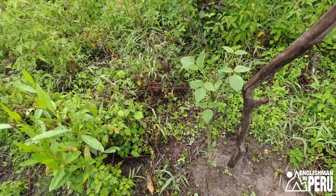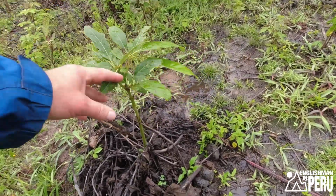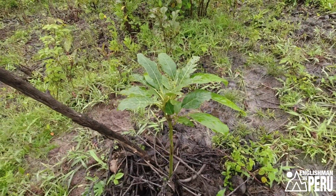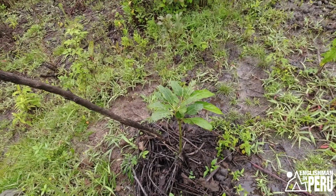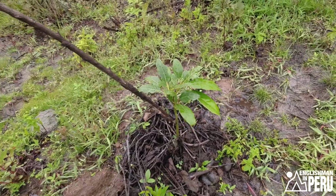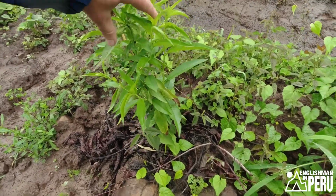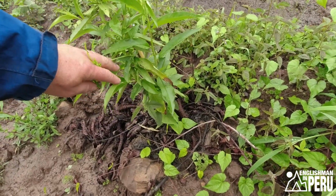Highly nutritious as well. Planted quite a few avocados. This is a grafted avocado, so they won't grow very tall. There are avocado trees that get up to 10-12 meters tall. These might reach 5-6 meters at the most. This is a peach, responding very well since I transplanted it, or planted it out. Oh, it's an orchid.